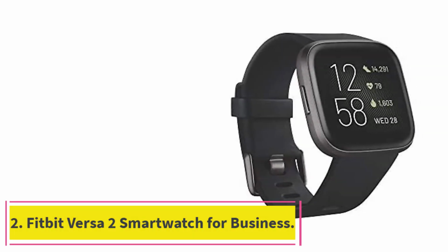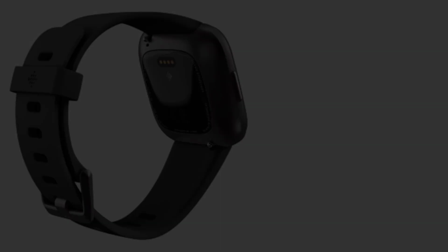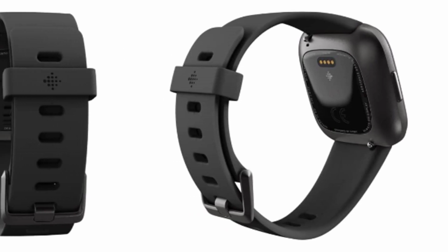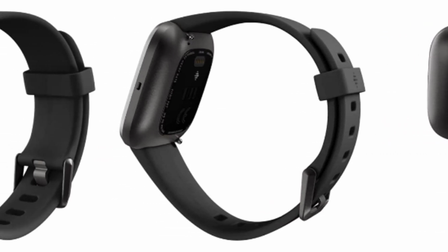Number 2. Fitbit Versa 2 Smartwatch for Business. For people with connected homes that rely on Amazon Alexa, the Fitbit Versa 2 is a great pick. It comes with Alexa built into it, meaning you can easily adjust the thermostat, turn on the lights, or even send updates to other connected appliances straight from your wrist.